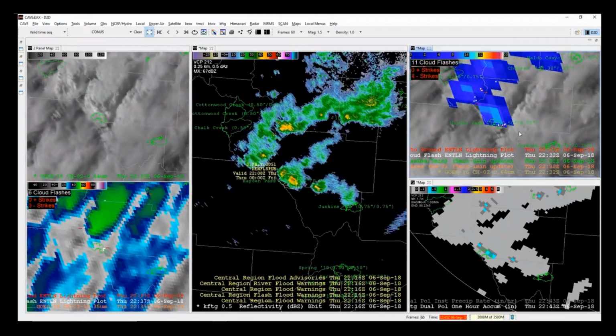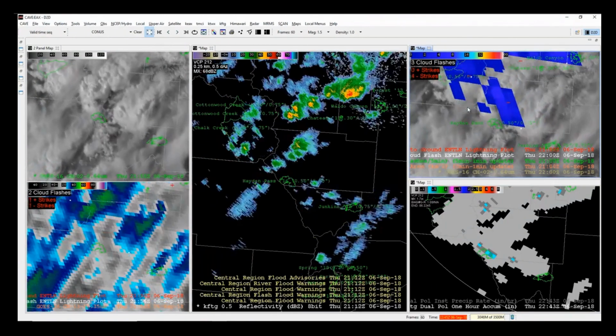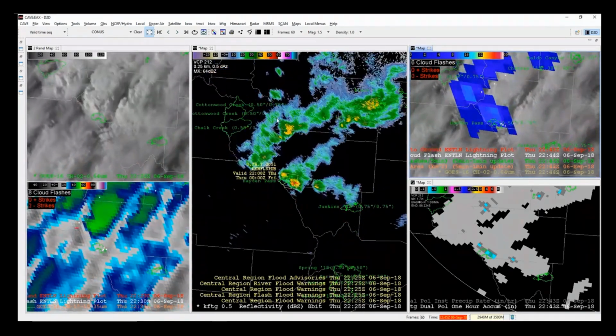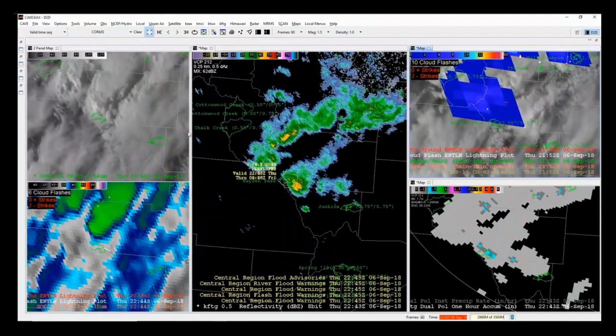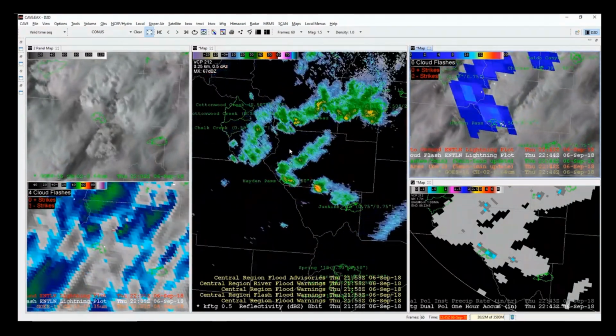We could see that in radar data. We do see to the northwest that storm start to develop some lightning as well. So that might be strengthening. You could see it in the VIS and IR. And again, not much in radar because we do have some beam blockage from some terrain up here.